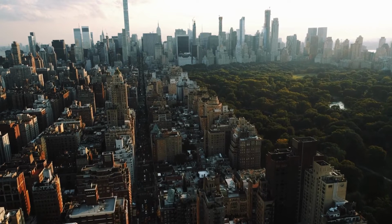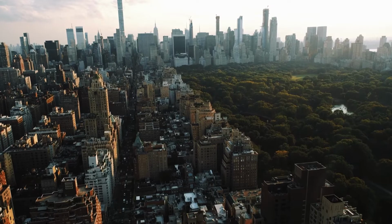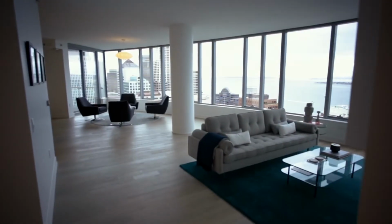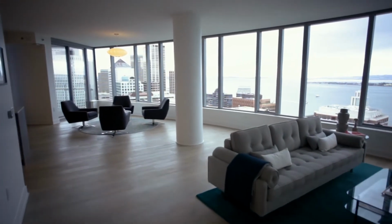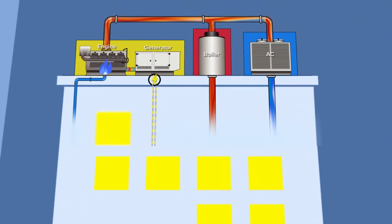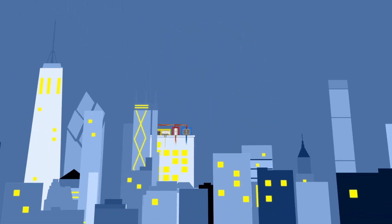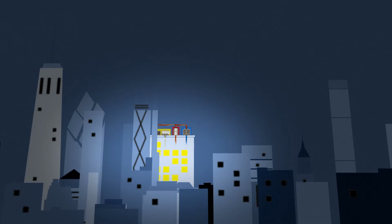When you live in New York City, you're dependent upon somebody for water, you're depending on them for sewer, you're depending on them for electricity, and you're dependent on them for heat. If you live on the 22nd floor of a high-rise in Manhattan and you don't have electricity, you're in trouble. One of the benefits of CHP is that when a large outage occurs, you still have power when your neighbors don't.